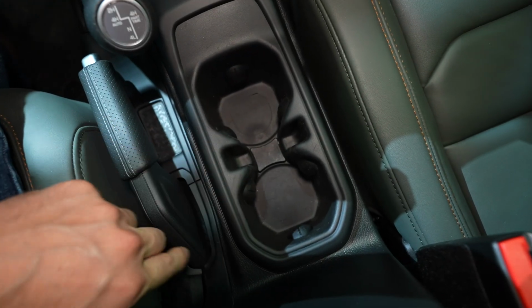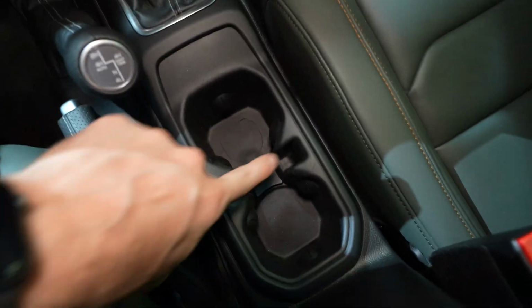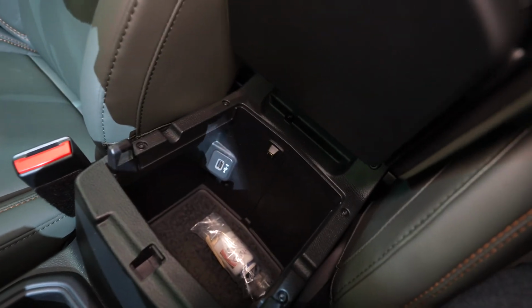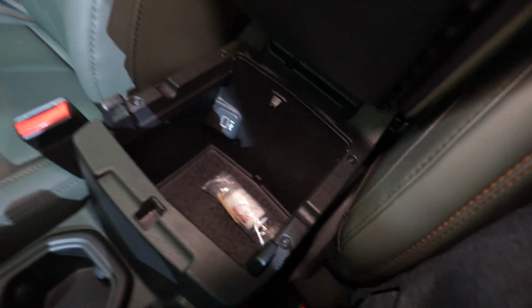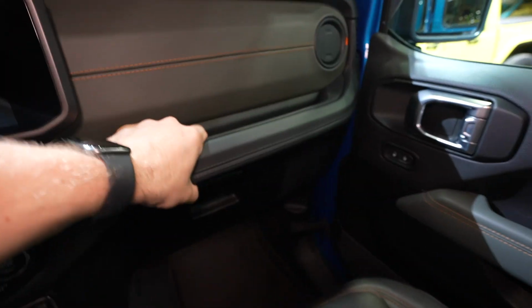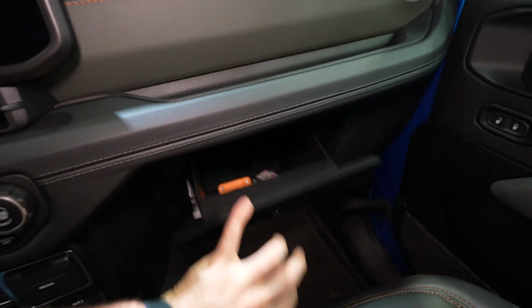2 cup holders right here, parking brake right there, perfect cutout for the key fob. Right back here we have 2-tiered storage compartment with a USB outlet and 2 cutouts for cord management. Beautiful vinyl grade seats that are very comfortable with mild bolsters to keep you planted. Mojave is stitched into the seat backs. We have a really nice grab handle right here and a massive glove box for this size of vehicle.